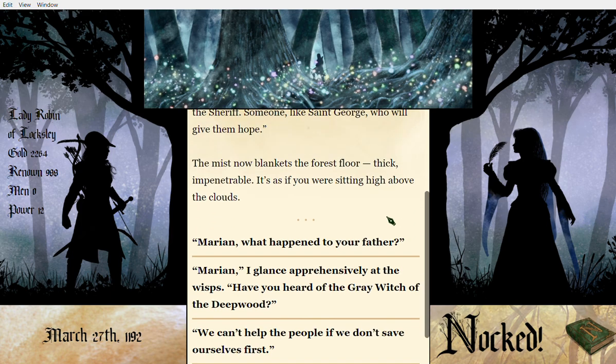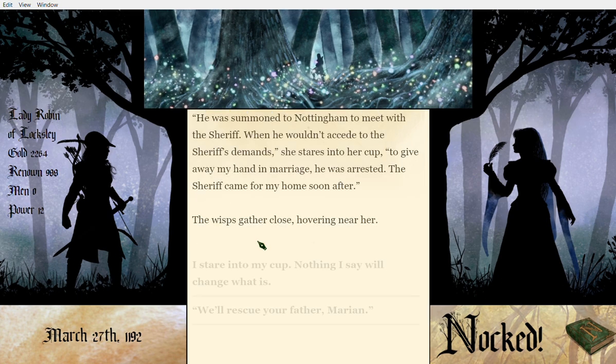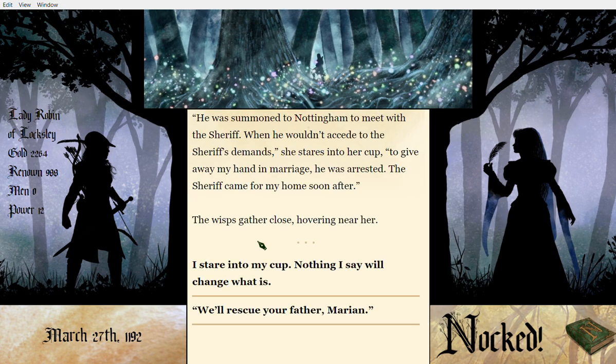Marianne, what happened to your father? He was summoned to Nottingham to meet with the sheriff when he wouldn't accede to the sheriff's demands. She stares into a cup. To give away my hand in marriage, he was arrested. The sheriff came from my home soon after. The whips gather close, hovering near her.